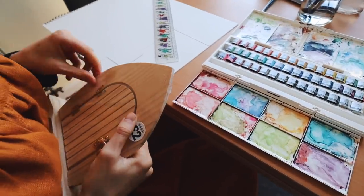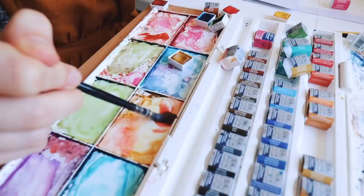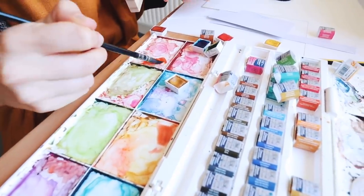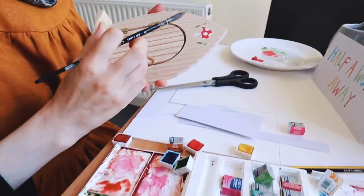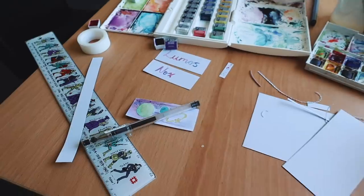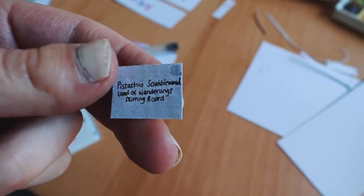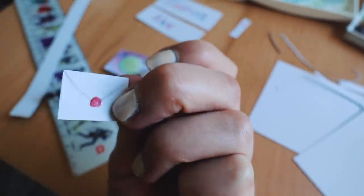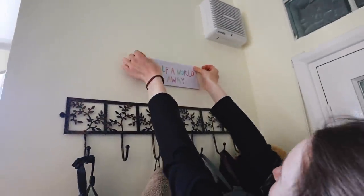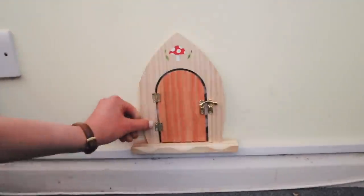Next, we went on to some crafting. As you saw, we've bought a fairy door, which is very random. Blakeney is very good at art, and so she drew this beautiful little toadstool at the top and also painted the door frame this orangey brown colour. And I made a little letter for the little fairy who we decided was going to be living behind that fairy door. Again, this just adds a little bit of personality to the house, something unique which you don't find everywhere.